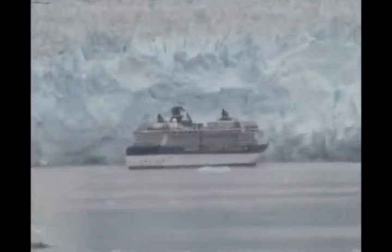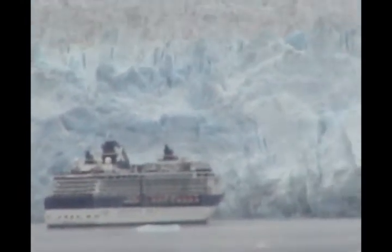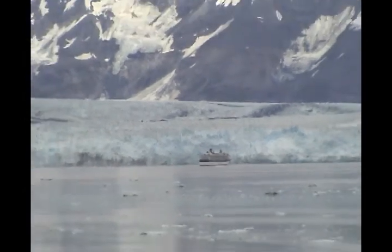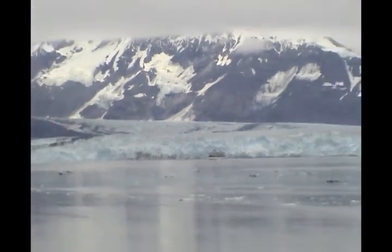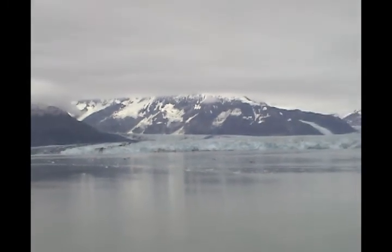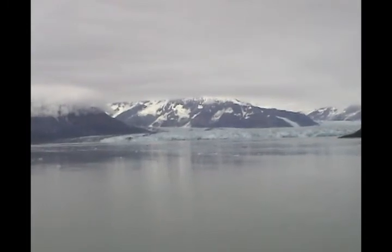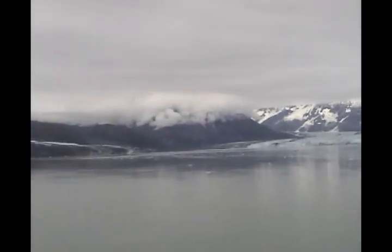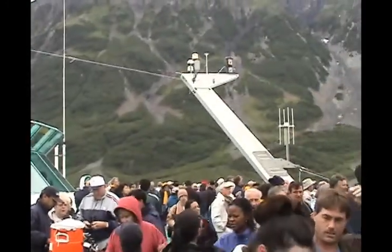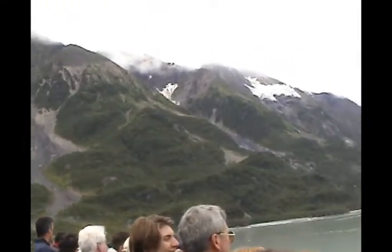Look at that. It's a ship. We're still a ways back. Way back. All the way back here. We keep getting closer. That's a lot of color. And here's how close we are to the land over there. Looks like we're kind of sitting on the land.